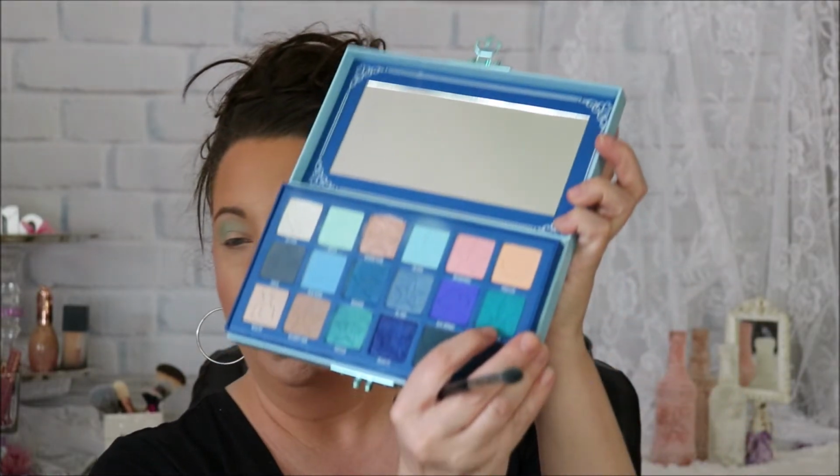Okay, so now that we have this seafoam green on our eyes, let's see what we're going to move into next. So let's do this shade right here on the corner. It's a little bit darker of a shade. I'm going to keep the same brush and we're just going to pack that into our lid and the outer corner. And then whatever we have left on our brush, we're just going to get right in that crease. Okay.